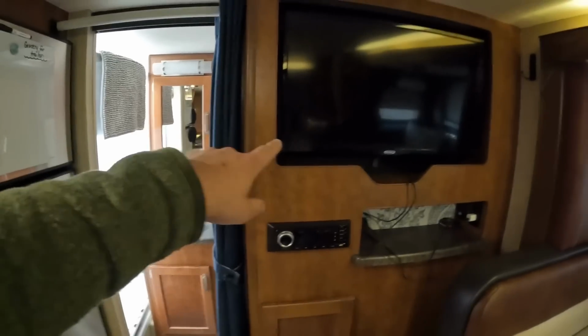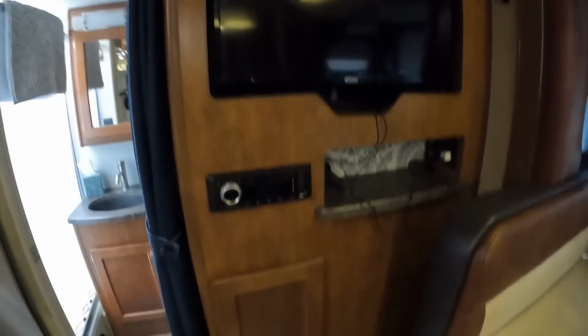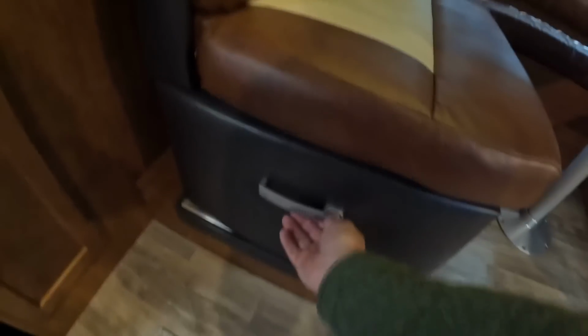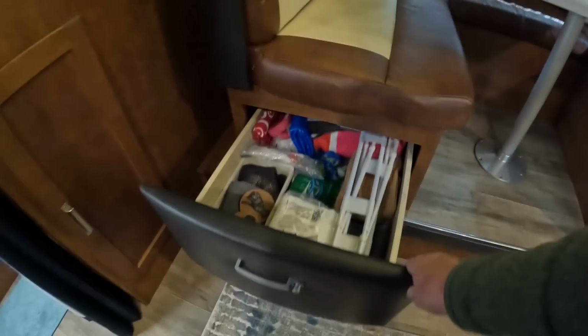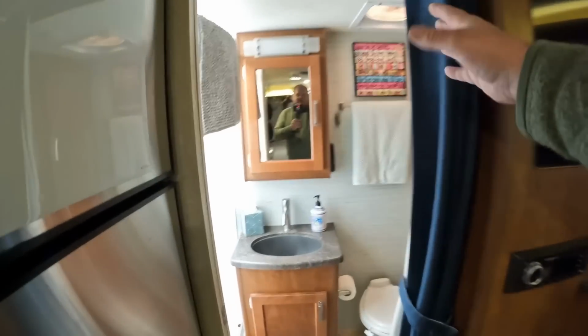Your TV is right here. It is on a swivel arm. It'll come out, it'll swivel. You can do all kinds of stuff with it. You have more storage here, adjustable shelving. We just use it for things like remotes and batteries. There is storage in your dinette. And again, like I said, I have a full tour that you can go through and see all this stuff, both sides. But here's another modification we made.